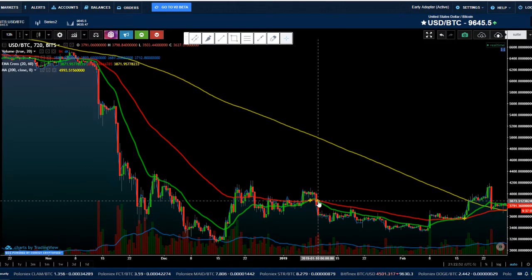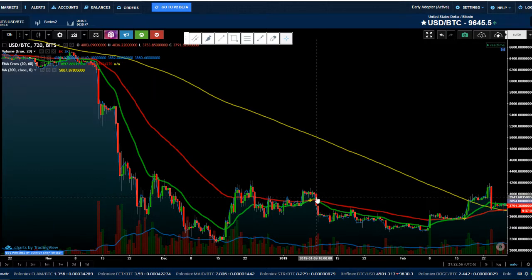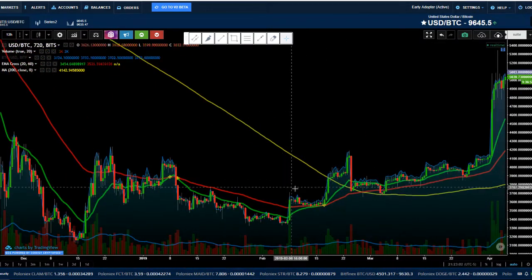It crossed over and it crossed back. So it didn't give us the breakout that we wanted here. It told us to get out, and our risk control rules would have stopped us from being a bag holder there. Then we're still watching for that same thing again.